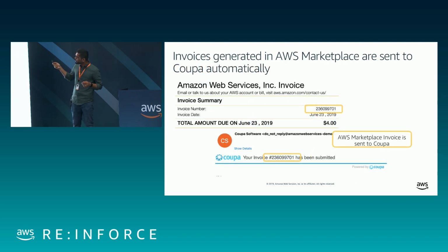So all invoices generated in Marketplace will be sent to Coupa automatically. On the top half of the screen, you can see the AWS bill that will be generated, and the one below is the email that is sent once Coupa receives that bill.